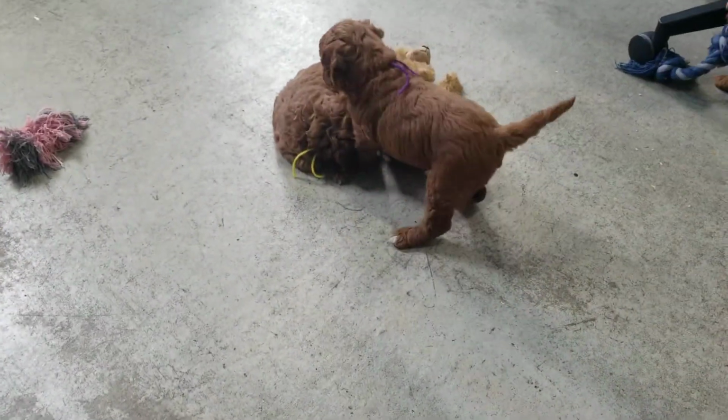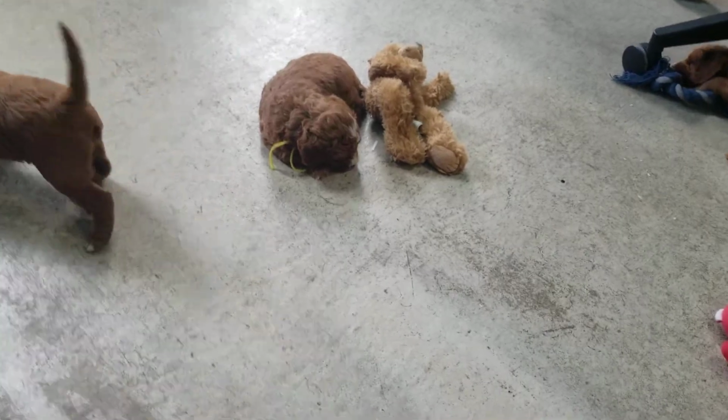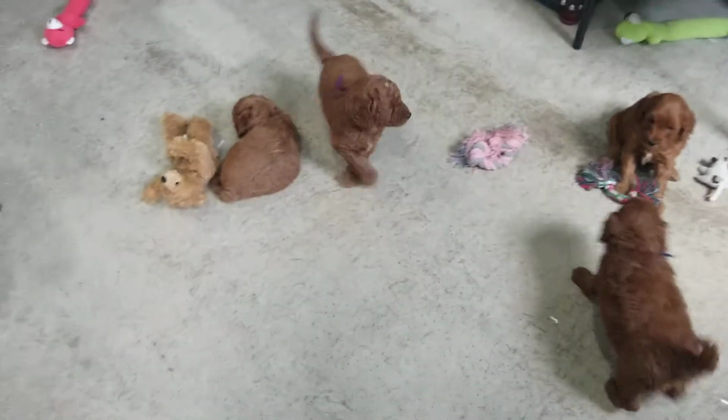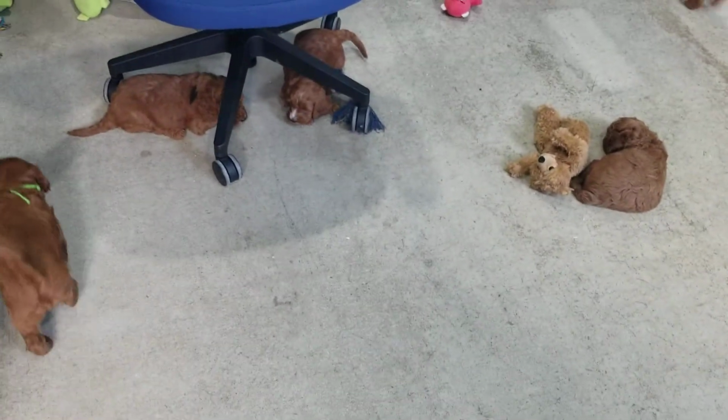Gabby with the yellow string, she's kind of lazy sometimes, shy, takes her a little bit to open up, but I always say 5 weeks, that's normal for their age. I don't see none that are being dominant over any of the other ones. They're pretty relaxed, easygoing. Just like mom and dad, right? Did I get all of you guys?